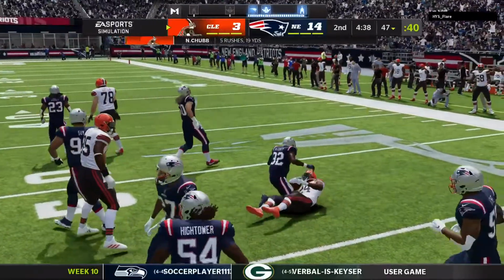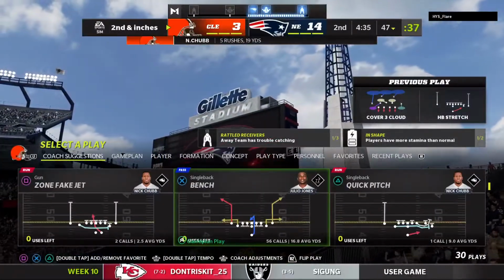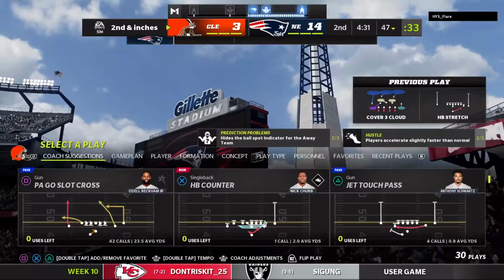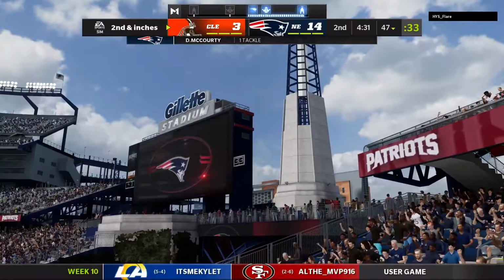And able to break one tackle, but then quickly brought down. But a nice little gain. It'll be a pickup of 10 yards, and that'll make it second and a foot or so.